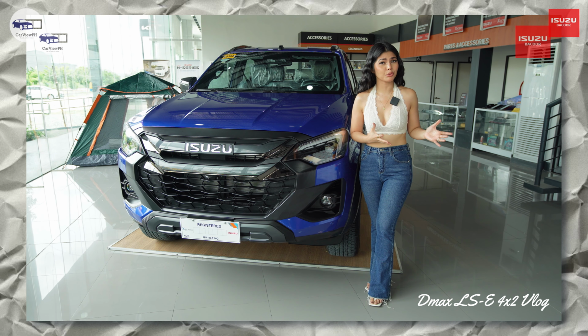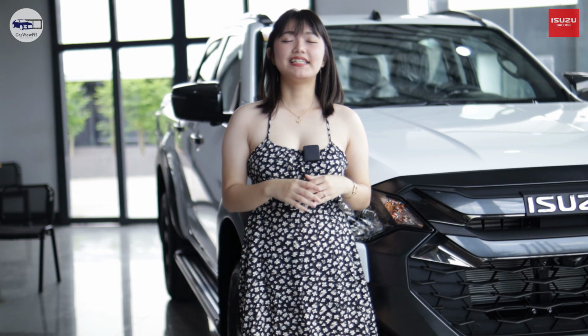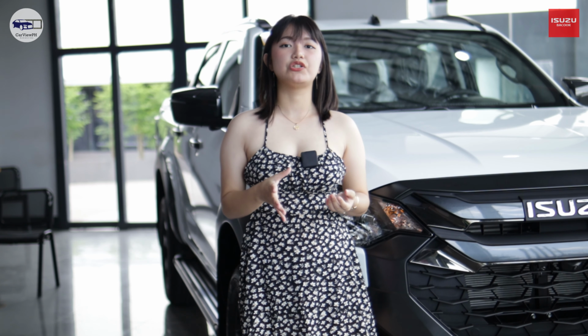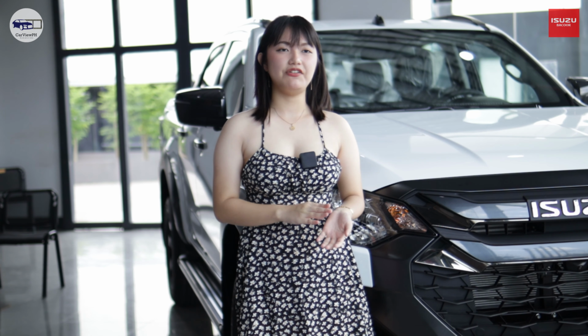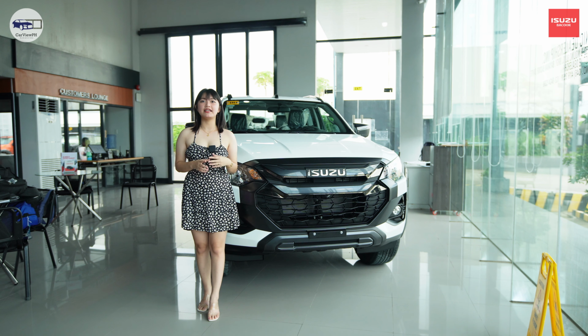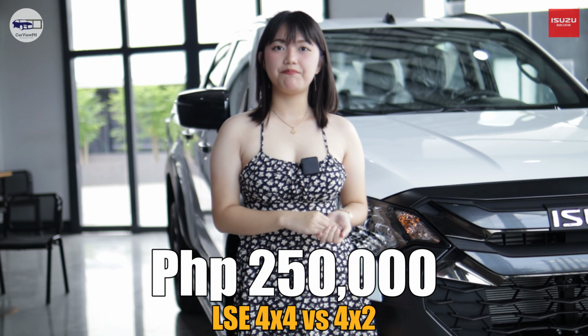We already introduced to you the new Dmax LSE 4x2 version. And it's a new variant kasi before guys, ang only available lang ng LSE is yung 4x4. And yun na rin yung kanyang top of the line. So good job Isuzu Philippines because this new LSE 4x2 version has all the amenities of the top spec plus the 4x4 system. And buyers can save up to 250,000 pesos.